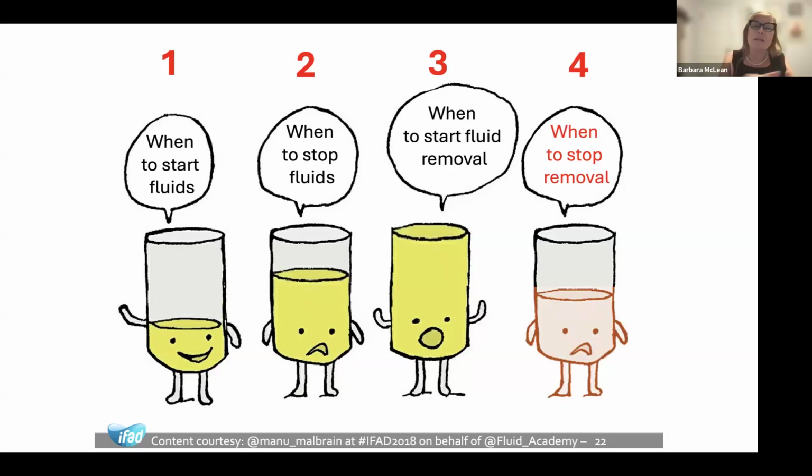Okay. So basically, the 4 things that we do with fluid are: when do you start, when do you stop, when do you start fluid removal, and when do you stop fluid removal. And these are really very important aspects in terms of fluid resuscitation. But for me today, what I want to say is you have to have communication with your team. What is the target for my fluid resuscitation? And that target really can't be MAP. It has to be bigger than that. You've got to have more information: stroke volume, base deficit, GFR. MAP is okay, but you got to have other aspects.